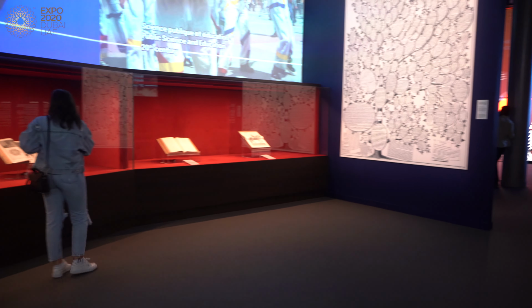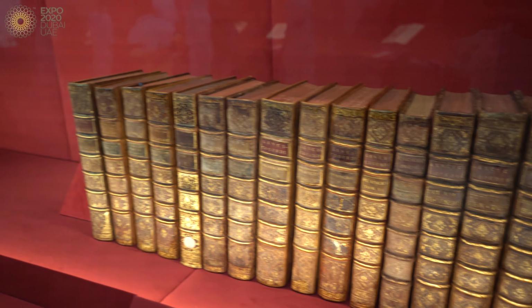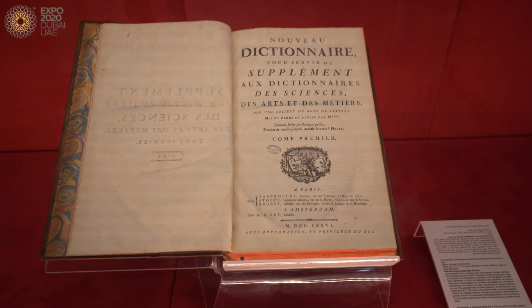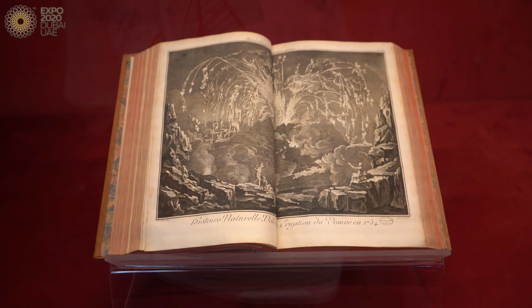The presentation highlights the unique and daring French innovations and creations, all in the field that will make history of humanity a history of progress. Science, research, technology, arts, craft, and education. On display includes the original edition of the 35-volume Diderot and Diderot Encyclopedia, loaned from the French National Archive.